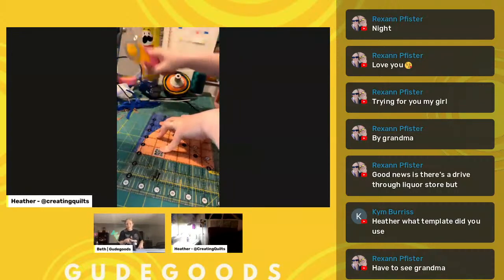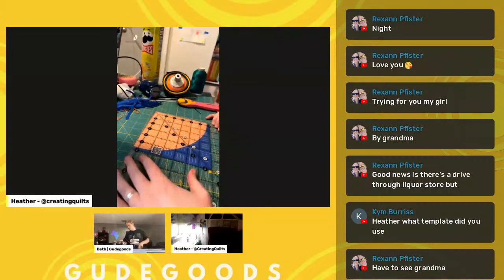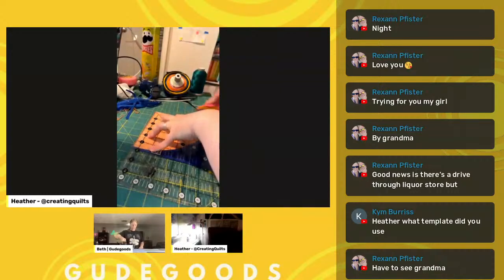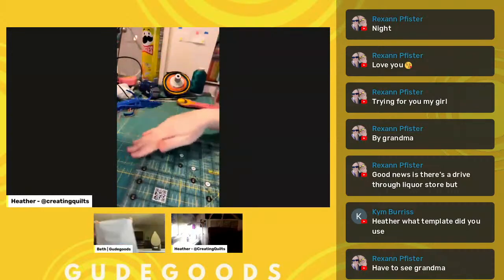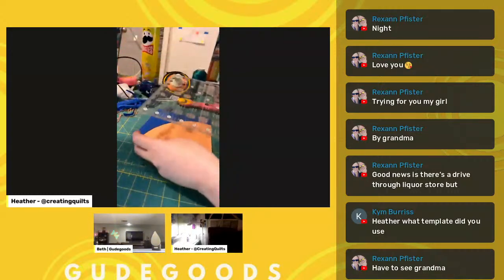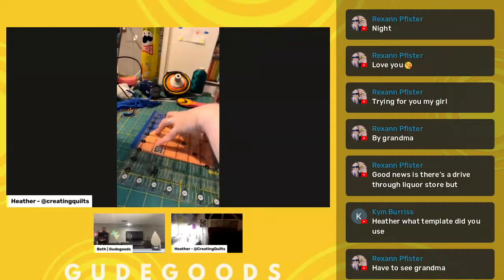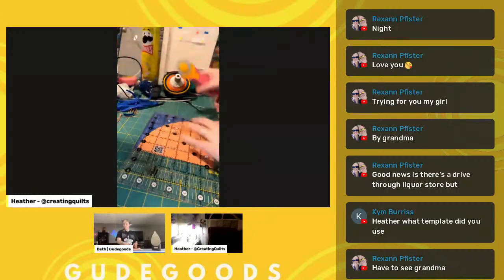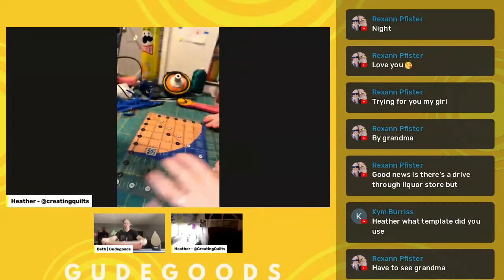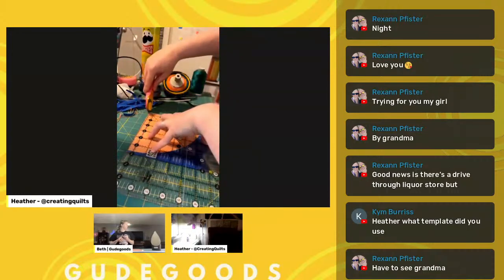Good news. There's a drive-through liquor store. Hi, Grandma. What, Mom? Those are popping up around Kansas a lot. There's one in Lawrence. I guess now there's one in Overland Park. Interesting. One of the most conservative states, second to Texas, has drive-through liquor stores. When did that become a thing? Beer barns? Those have been a thing. Oh, that's what they're called? We call them beer barns because you can get beer. I don't think you can buy liquor in a drive-through, but some beer barns do serve mixed drinks. Now, since COVID, you can do mixed drinks to go.